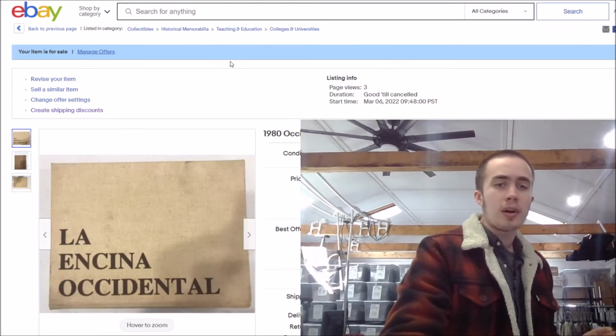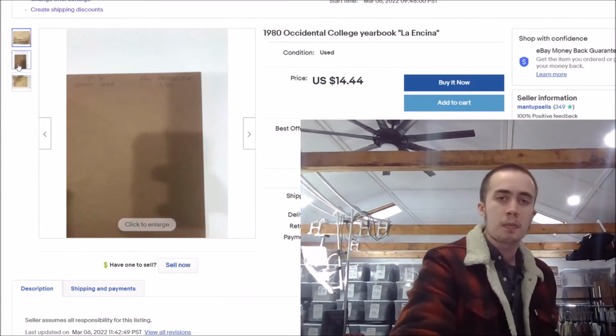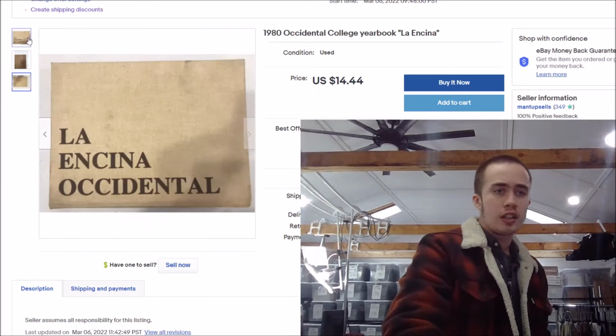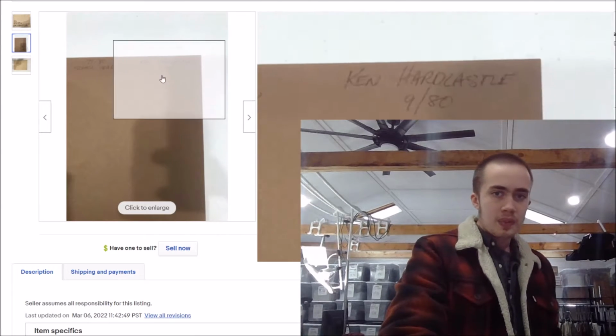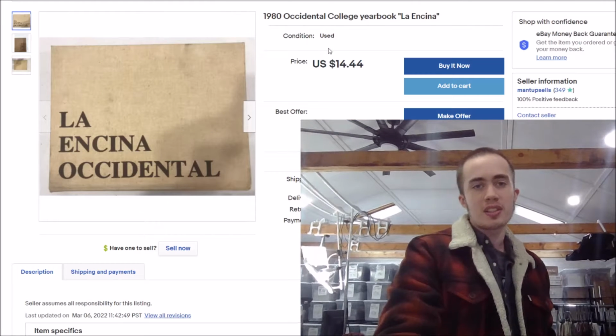Moving on to another one. This one's weird. I've never done a type of book like this. It's a vintage yearbook from Occidental College, La Encina, I don't really know. It's so weird. There's some writing here, I showed it off. But on the side it shows it's 1980.